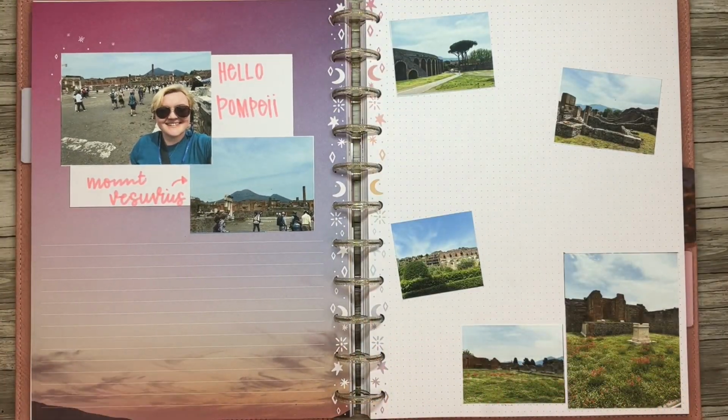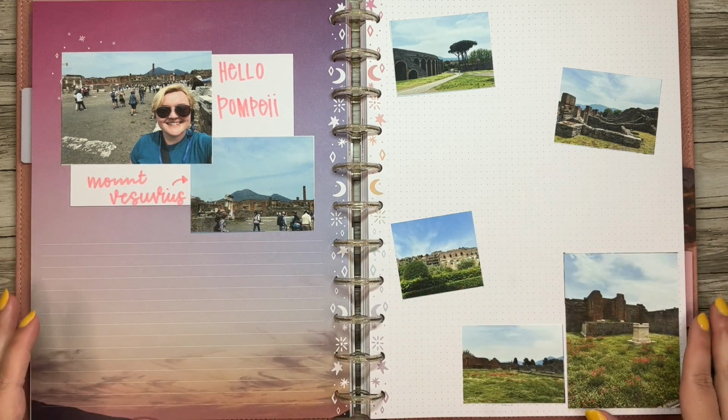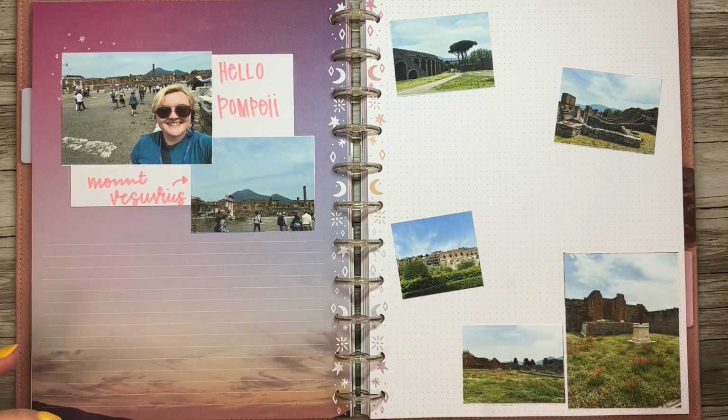Okay, so this is where I stopped because I was over it. I didn't feel like writing in this section, but I did go to Pompeii. When I was in Naples, I drove to Pompeii. It was a lot of fun.